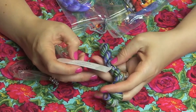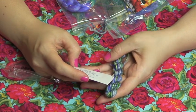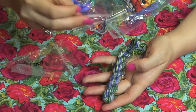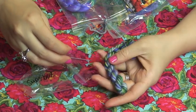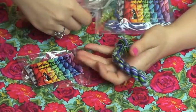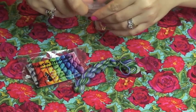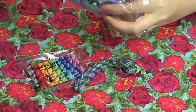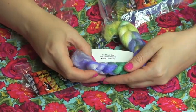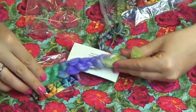This one is Hush Hush in the Wish Sock. Oh, this is Purple Columbine. Oh, pretty. It's really nice. Nice purple color. I love the columbine flower. So pretty. Ooh, yummy. Cool too. Same colorway in 50% merino and 50% silk. Yummy, yummy, yummy.